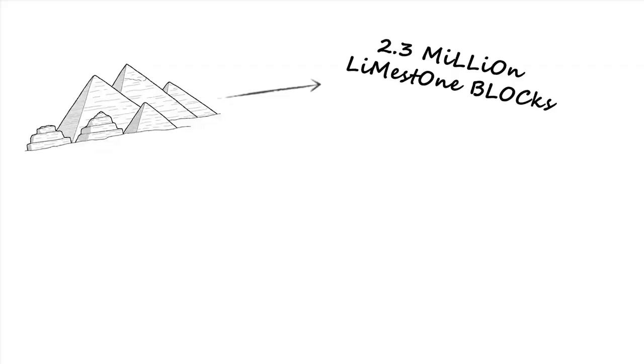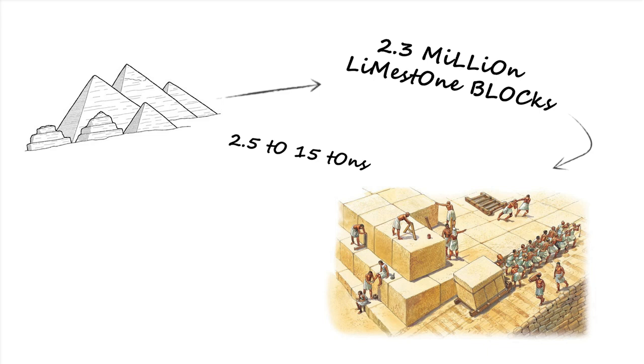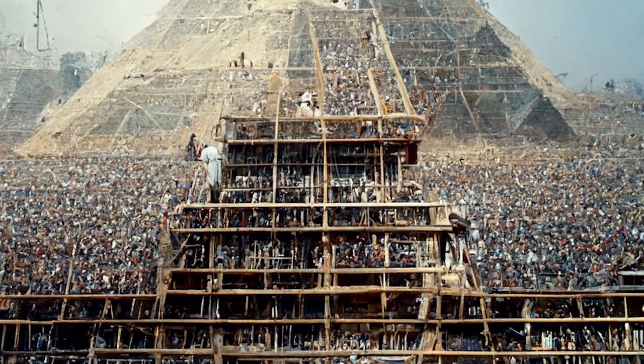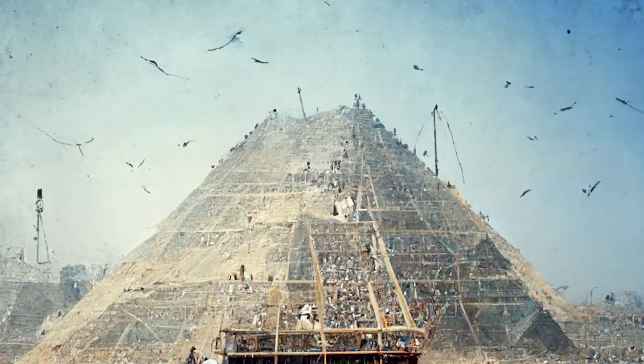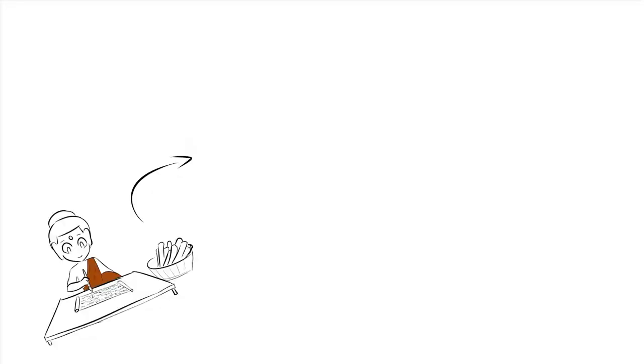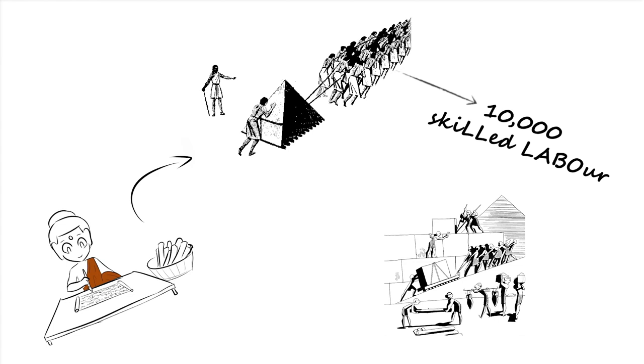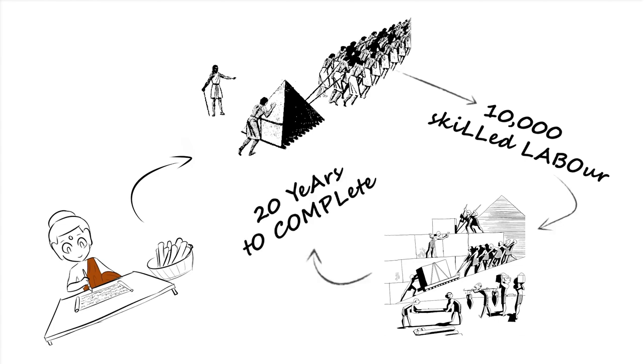It is composed of an estimated 2.3 million limestone blocks, each weighing between 2.5 to 15 tons. Transporting and assembling these massive stones without the aid of modern machinery speaks volumes about the ancient Egyptians' engineering prowess and organizational skills. Recent studies suggest that a workforce of tens of thousands of skilled laborers and artisans worked diligently over a period of approximately 20 years to complete this monumental project.